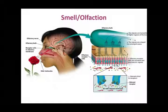Another theory is that smell gets stored all over your brain alongside different kinds of memories, and so really it's more of a memory than it is like the other senses. But it's kind of unclear, let's just put it that way, how we can process so many different odors and where exactly it goes.